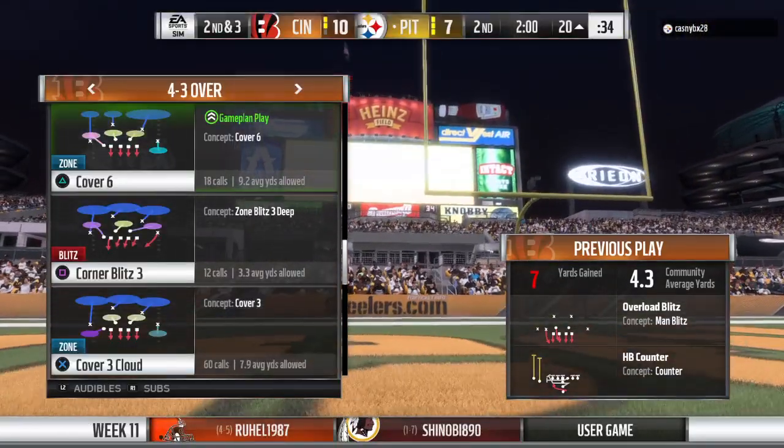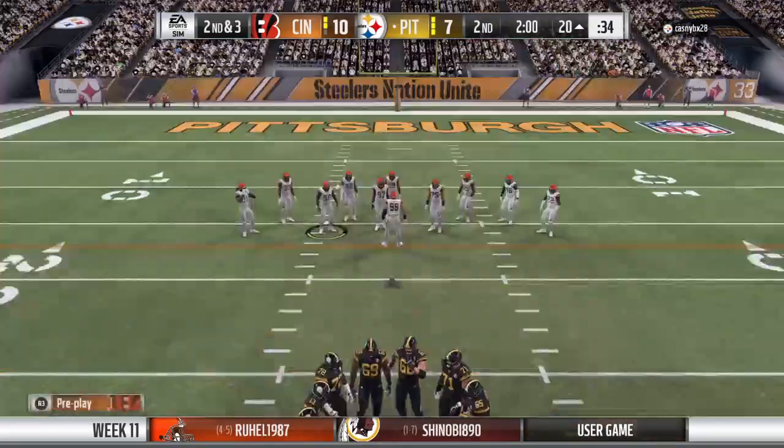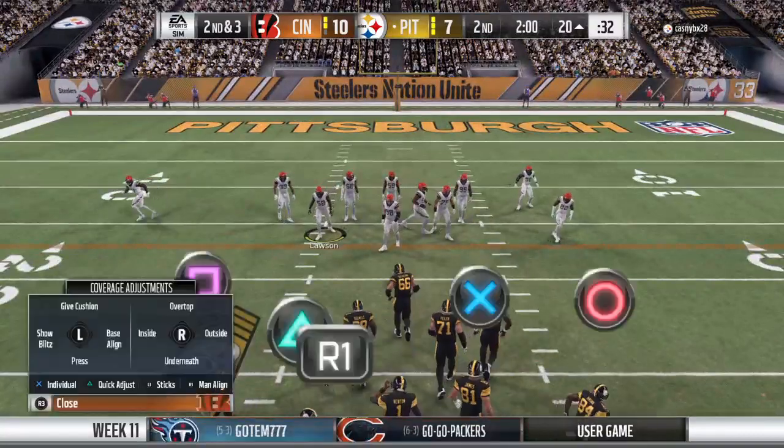To go here in the first half. Back to Heinz Field after this.